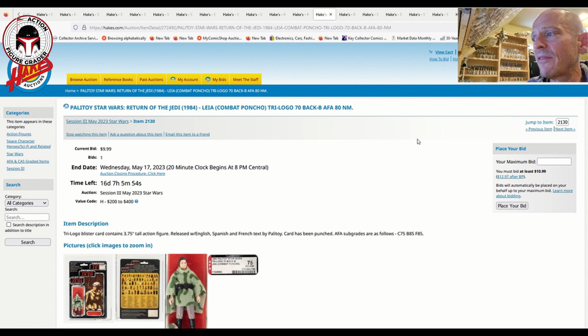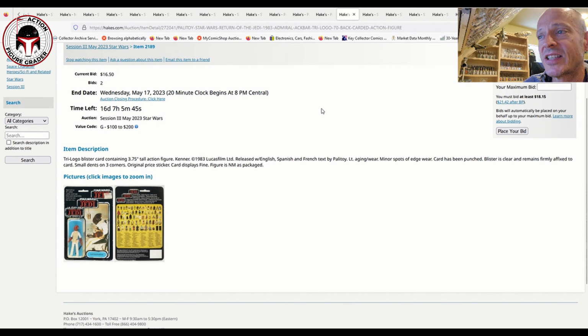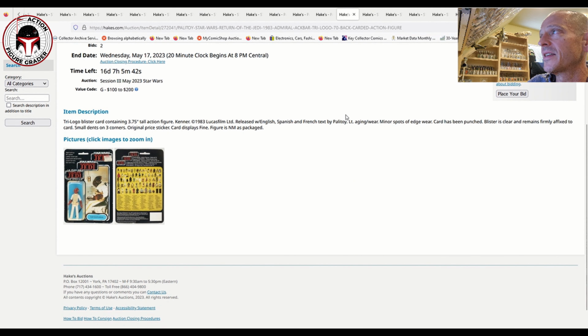Here's an AFA 75 Leia in her Endor combat poncho on the Tri-Logo card back. I think that $200 to $400 value code is probably a little low. I think it'll probably sell in that $600 to $800 range at minimum. It would be my guess.